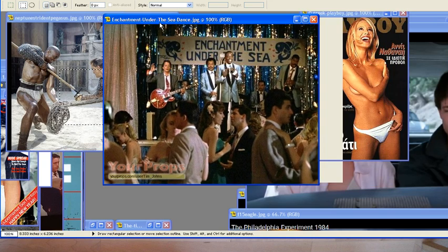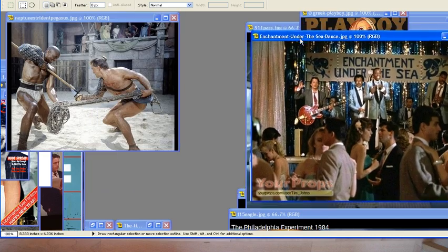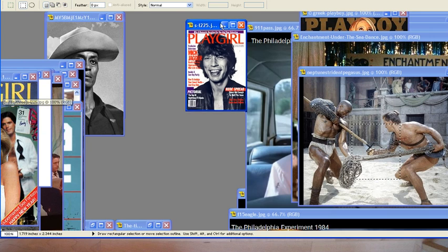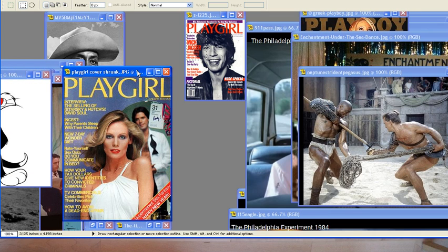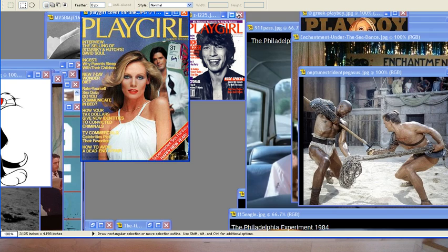So we jump into the Back to the Future movie, and we have the Neptune's Enchantment Under the Sea dance. Okay, let's move this aside. There's Mick Jagger. He's in Playgirl. He's a Rolling Stone, born the same day Kubrick is. And he's in another time travel movie called Free Jack. So all things Jack is going to have Free Jack in it because it's a movie named Free Jack. Jack reads Playgirl in the Overlook.